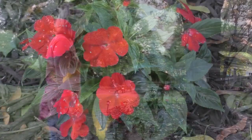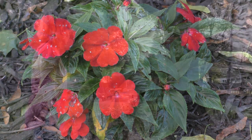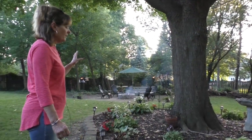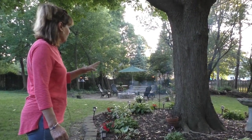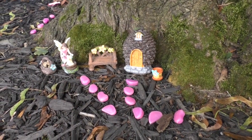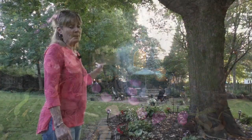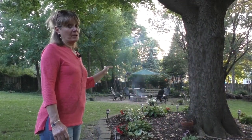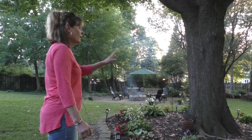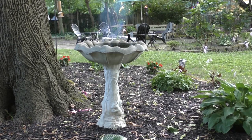And then I have some impatiens that are for the shade. So these have really taken off this year, and I'm really happy with it. I still have some things that I might want to do. Oh, I've got a fairy house area on the backside, which we're not going to show. It's in working progress, and my neighbor Anya is working on that for me. And the bird bath has always got birds in it. It's a great place to let them cool off, especially since the summer's been so hot.